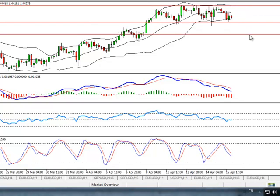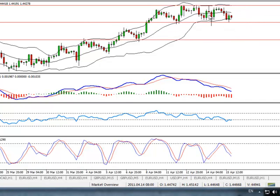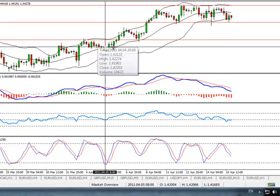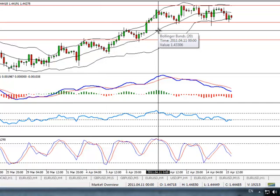And of course the target would be the duplication of this beautiful sideways move, which once again provides us with this support, and also the daily uptrend line, 140 to 50. So the expectations are bearish once again, as long as 145 is held. That's my expectation about the euro dollar.